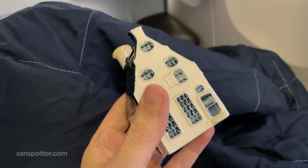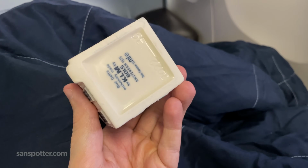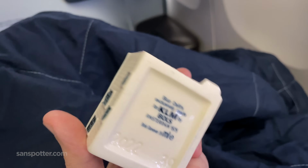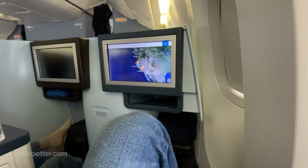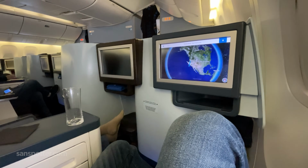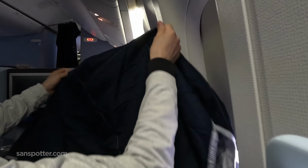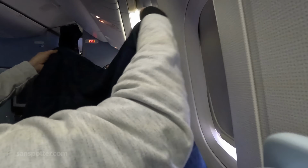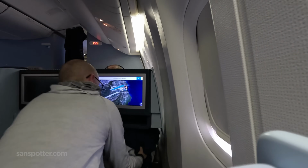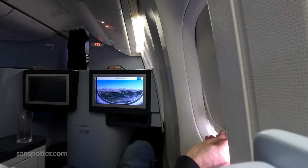Oh, and check this out. The cabin crew handed these out to all business class passengers just before landing, and I had no idea what it was at the time. Turns out it's filled with Dutch gin that you're not supposed to drink, so okay. But it was still a neat little gift, though, and a perfect way to end a really great KLM business class experience. I still haven't quite figured out what I'm going to do with it, though.